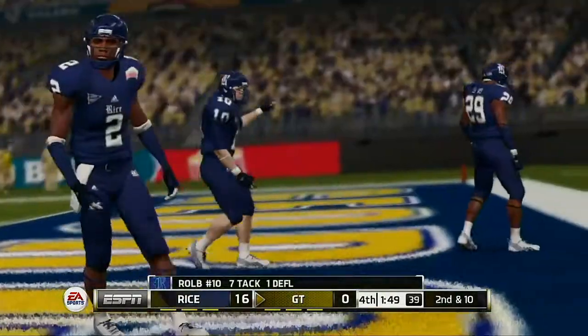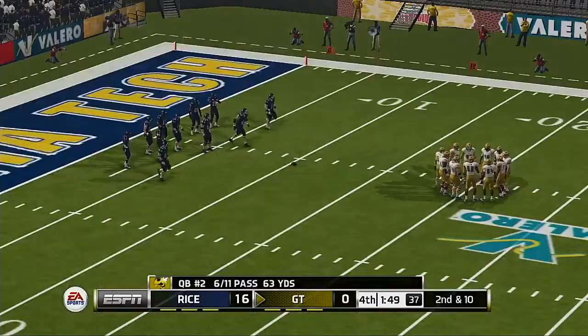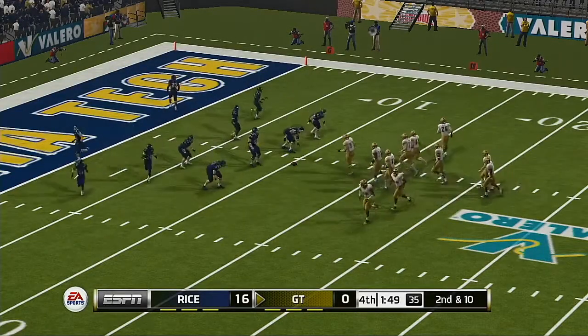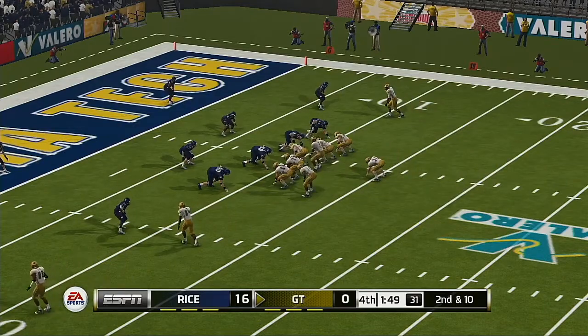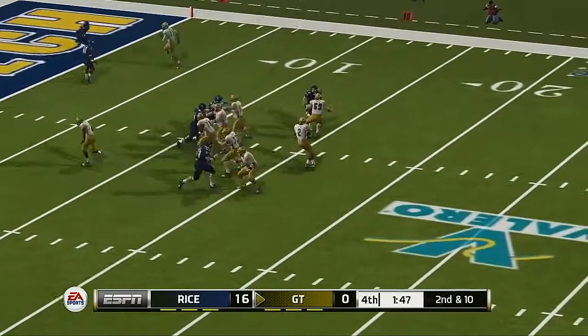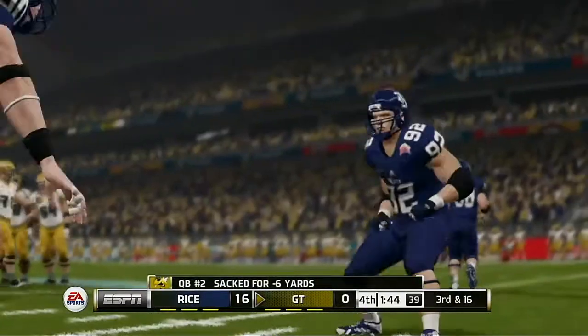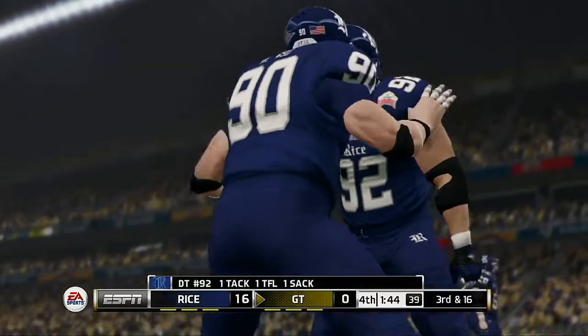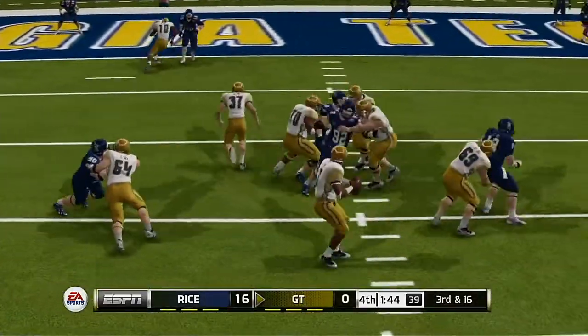Zipped it out, and that was almost picked off. How did he drop that? The defender did everything that he needs to do. He read the play perfectly. He stepped up, and what does he do? He drops the interception. Boy, the offense caught a break there. They bring the quarterback down. You can't take sacks like that as a quarterback. You just can't. If you can't find a receiver, get out of the pocket and throw the ball away.